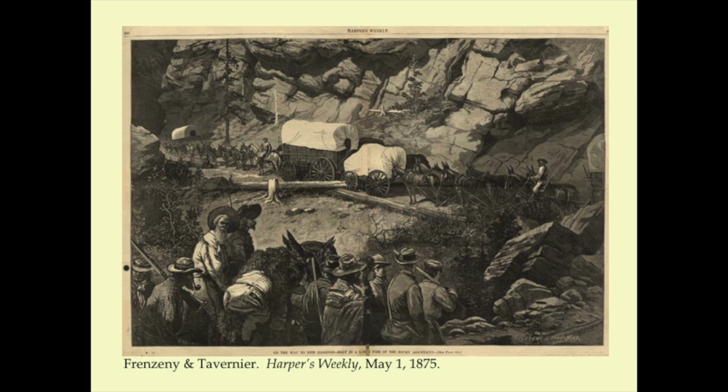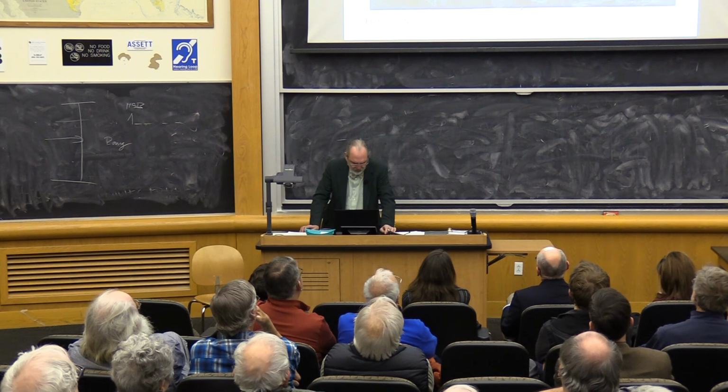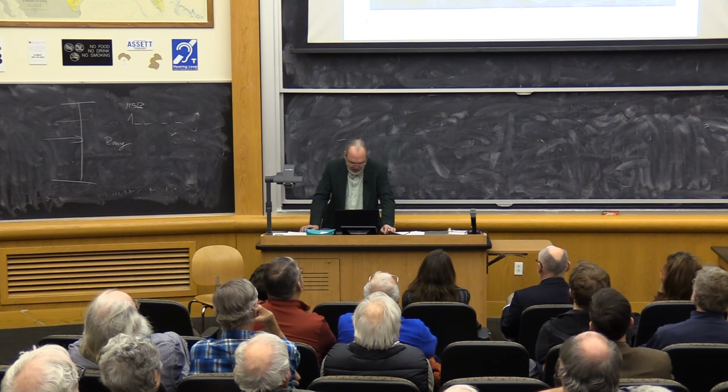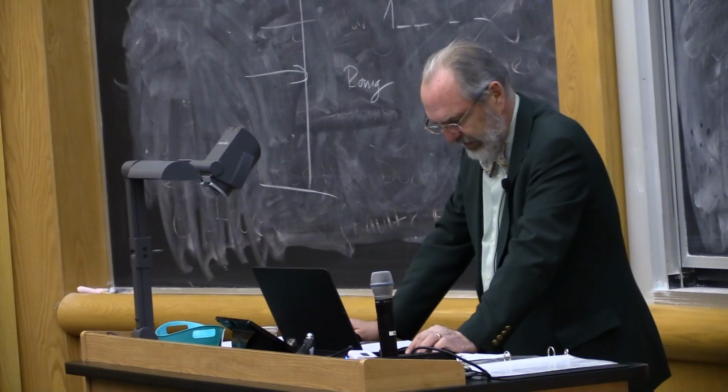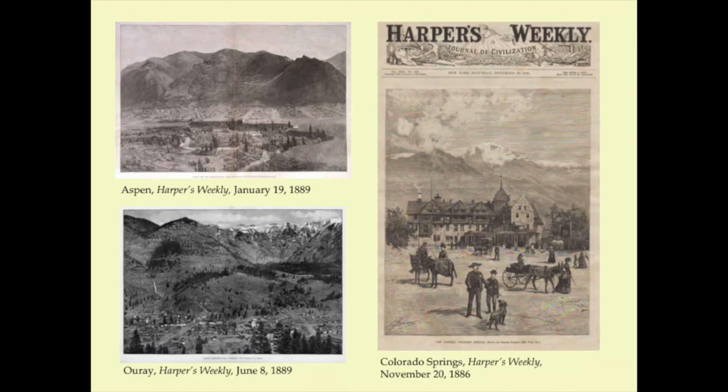This view is a typical example showing miners crossing a pass in the Rockies, and about which the paper wrote, "Our artists traveled for several days with such a party, and the picture they give us is an actual transcript of an actual scene." Besides daily life, the illustrated newspapers documented the buildings and cities in Colorado, with some images, such as the two on the left, being based on photographs.